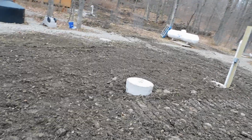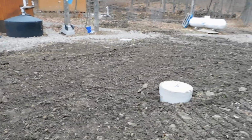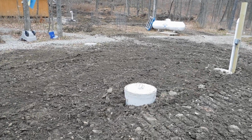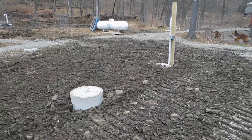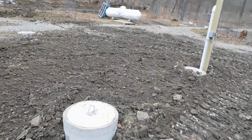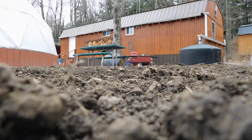But anyway, Bill had come in yesterday and buried the tank. People were first of all asking, will you have access to the tanks, and be able to check the tanks, both sides? Okay, so this side here, I'm going to set my camera down for a second, and I'm going to pull this off.